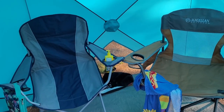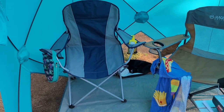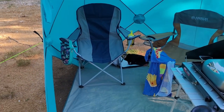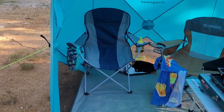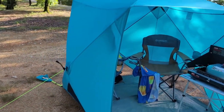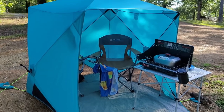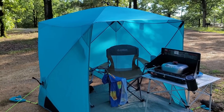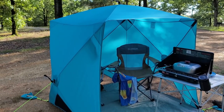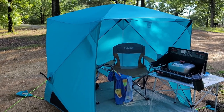The little outrageous tent has come in very handy. Really enjoying it, glad I got it. We had some big gusts of wind after the rain moved out of here today, and I was afraid it was gonna take it apart because it was blowing right up into this open part. But it withstood. I was gonna tear it down, but I said, you know what, let's see what it'll do. And it did stay just like it is.